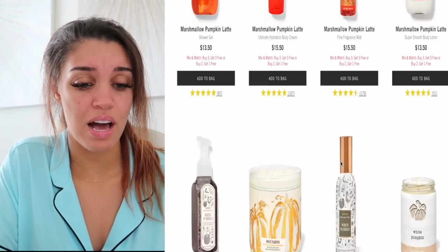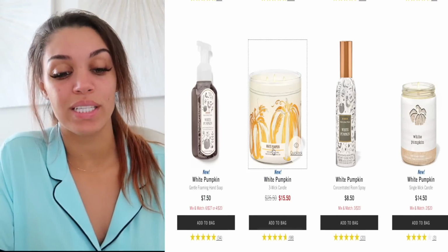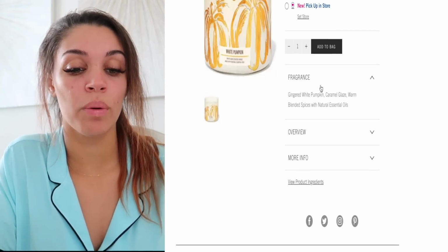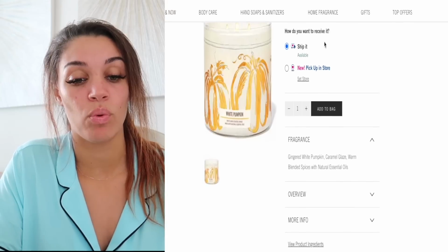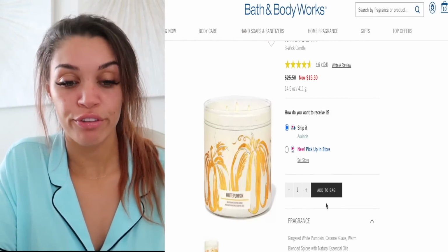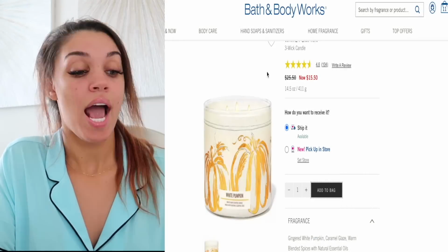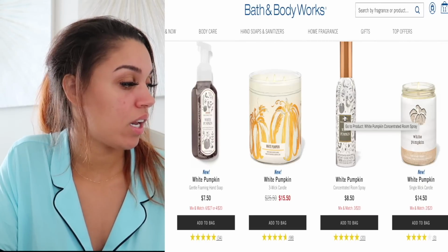Let's see, they also have white pumpkins. So let's see what's inside of this white pumpkin. Gingered white pumpkin, caramel glaze, warm blended spices with natural essential oils. This one has a 4.6 star review with 104 reviews and it's currently $15.50. Looks like all the candles right now are $15.50 as I'm recording this video. Now, I don't know, the price may go up.